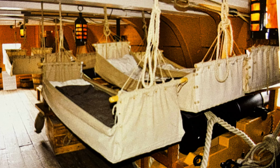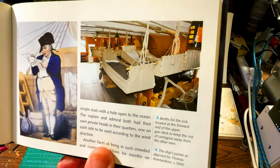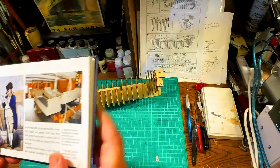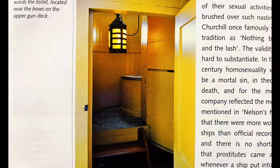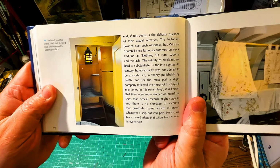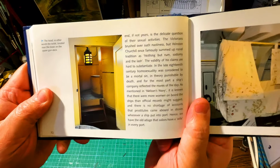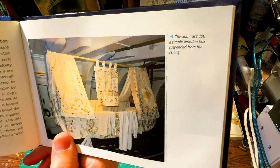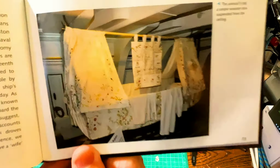And we have the berths for the sick located at the forward end of the upper gun deck to keep the risk of contagion away from the other men. The head, in other words, the toilet, located near the bows on the upper gun deck. The Admiral's cot, a simple wooden box suspended from the ceiling.